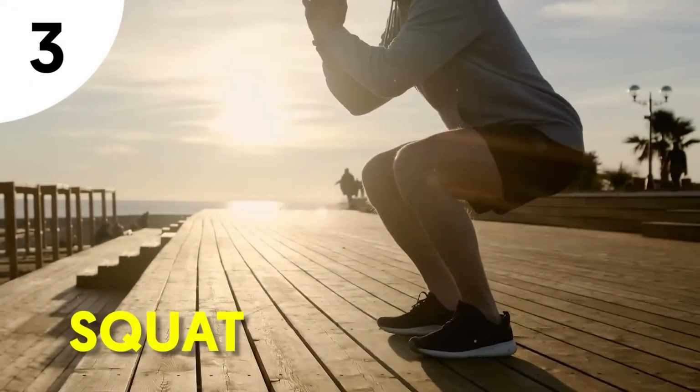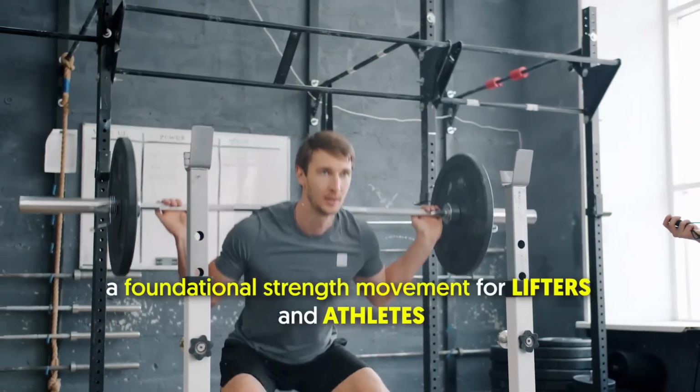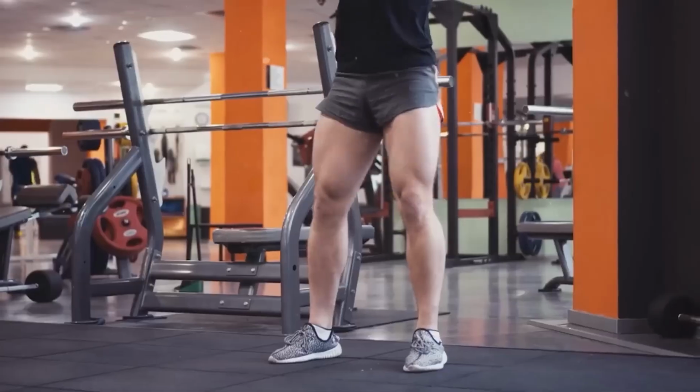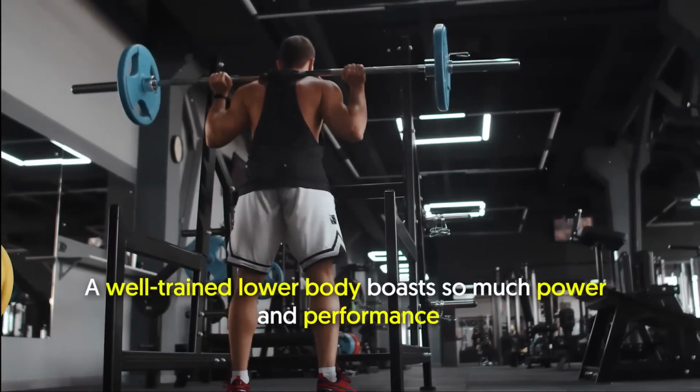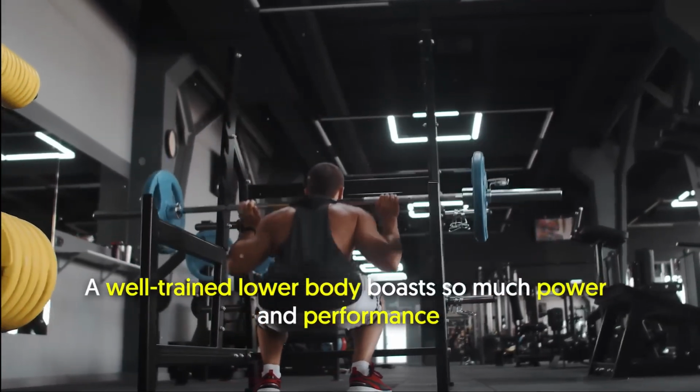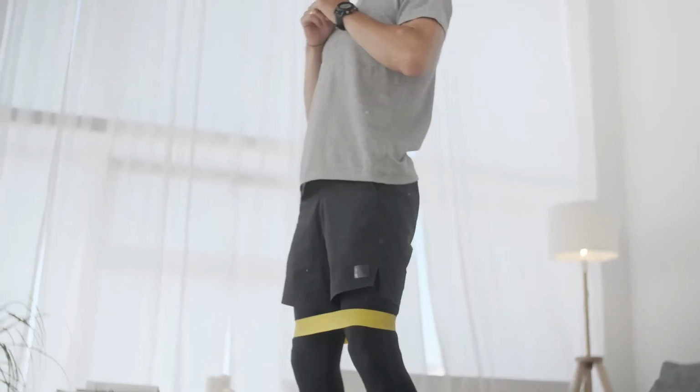Number 3. Squat. The squat is king, a foundational strength movement for lifters and athletes, and part of having an aesthetic body is having proportional legs. A well-trained lower body boasts so much power and performance. Here are some of the best squat variations you can do.